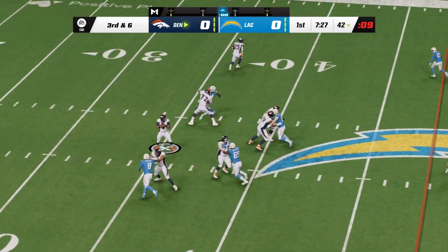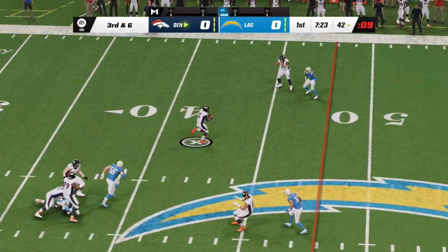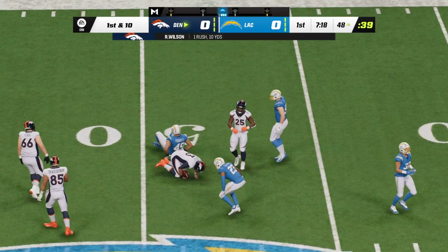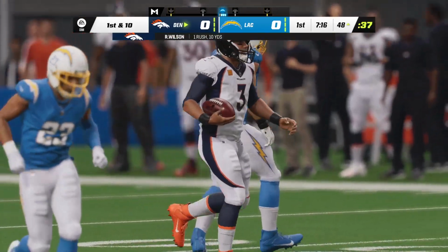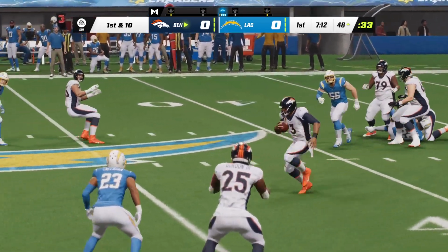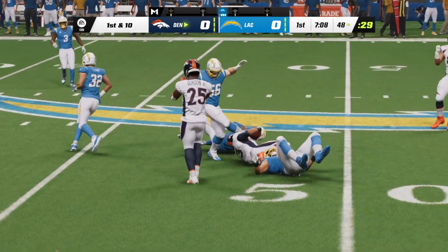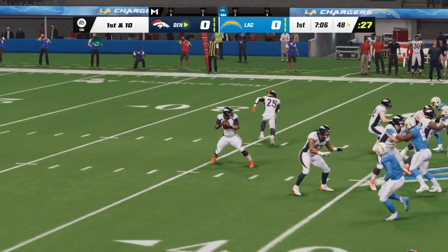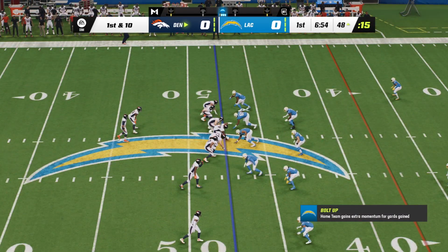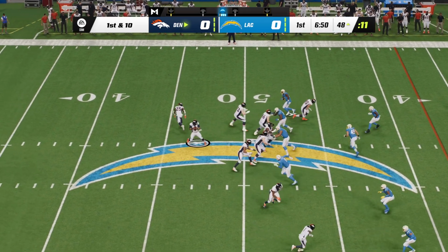On 3rd down, Wilson. Buying time to his left. And they're able to work this across midfield to the 48. Now that's a quarterback who's in charge out there right now. Wants to throw the ball on 3rd down, doesn't find anyone open, tucks it away, takes off, and picks up the first down. Not by a little, but by plenty. So from Charger territory now, here's a 1st and 10 at the 48-yard line.